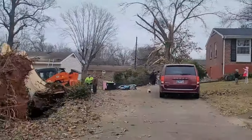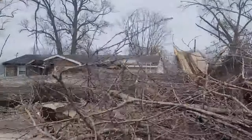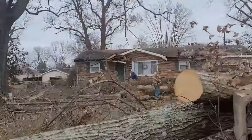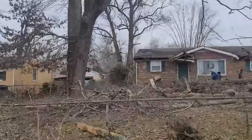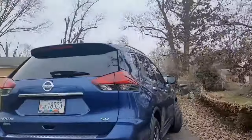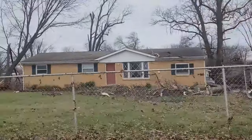Continuing its relentless path, the tornado headed northeast, wreaking havoc in a neighborhood along Garrettsburg Road near the Purple Heart Highway. At this point, it had intensified into an F2 tornado with winds reaching 120 miles per hour.